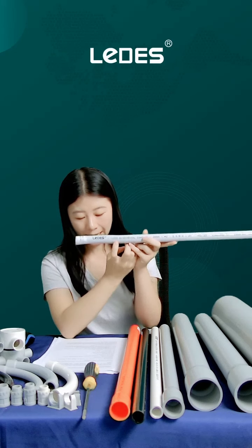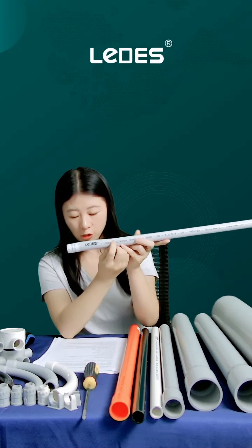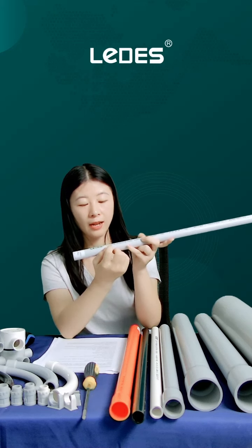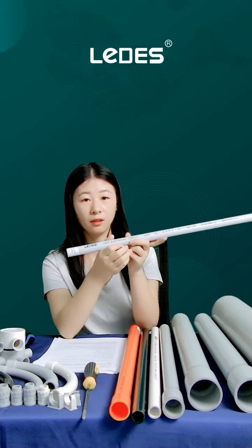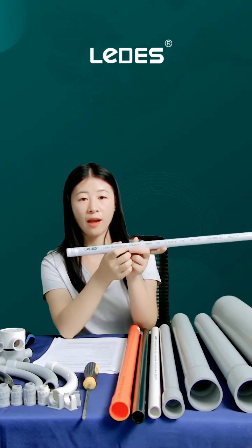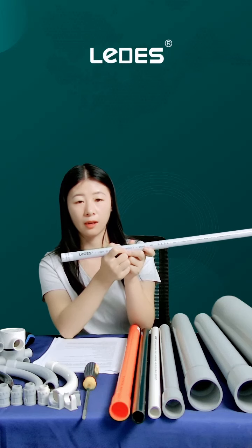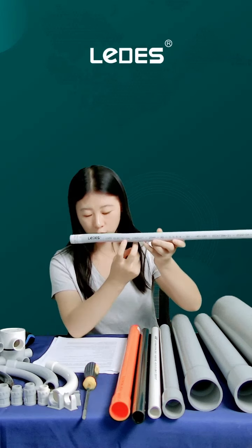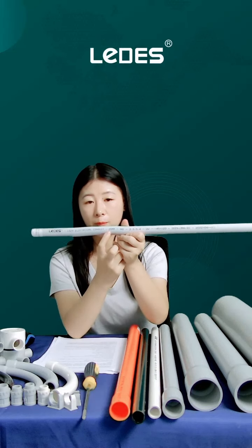The second is the words low smoke and halogen free. The abbreviation is LSZH, also LSOH. And for Australia, the abbreviation is HFT. H stands for low smoke and halogen free, F stands for fire resistant, and T stands for temperature stability. Then is the word electrical. Then is the nominal size. Nominal size, this one is 25 millimeters.